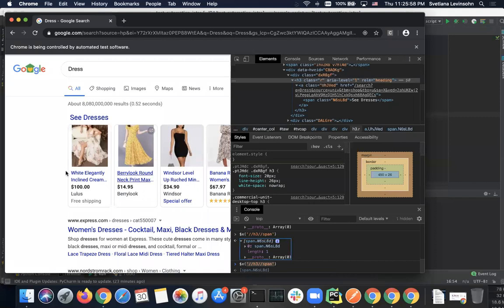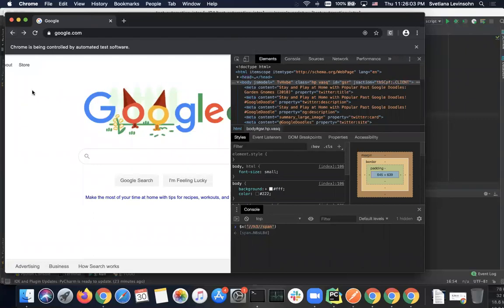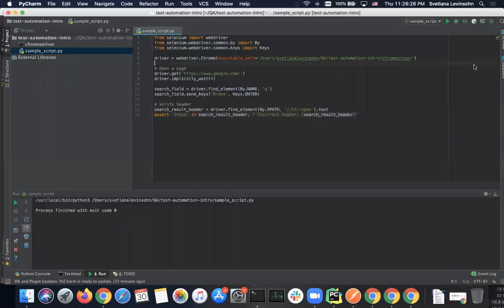This is very important because you can obviously see that if our test case is not working properly, this header is simply not here. So if for some reason the search didn't work, because this header isn't here, our test case would fail, right? But if everything is fine, the new page should open. This header should appear, and our test in this particular case should pass. So let's try to run our script that we have created so far and see if we have any issues.